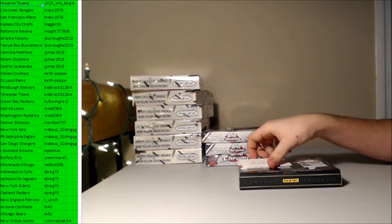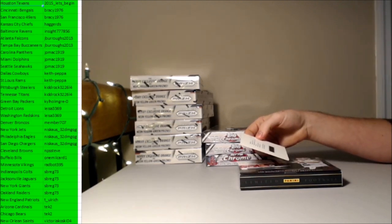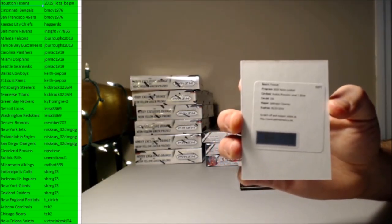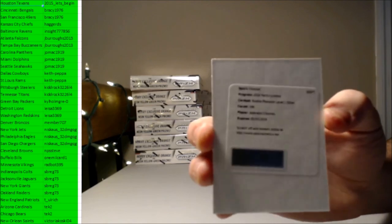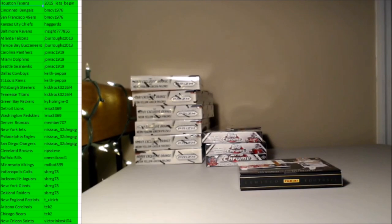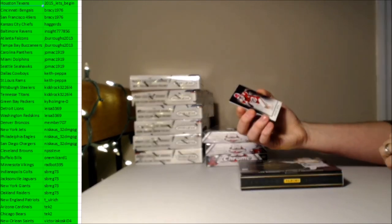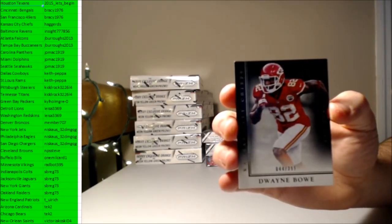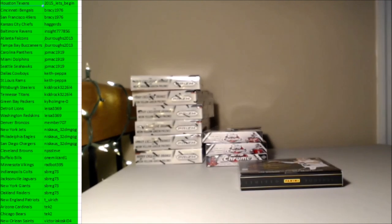So we got a redemption card. Rookie Phenoms, level 1 silver, card 196. Clowney. I believe that goes to Houston. And last card, Debo, 44 of 399 for Kansas City. And that's the limited.